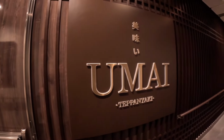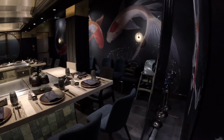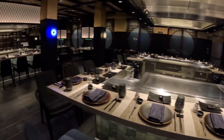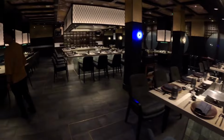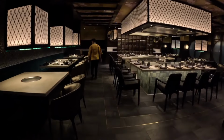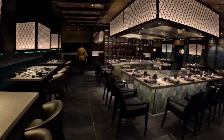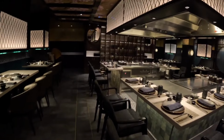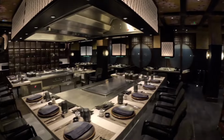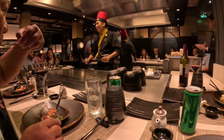Umai Teppanyaki. For me, this was the outstanding venue on board. This was the place we went to twice because we had such an amazing experience the first time. It was like having a show, an exclusive show, while you're eating. It was absolutely phenomenal. And if I could recommend somewhere not to miss on the ship, this would definitely be it. So much fun.